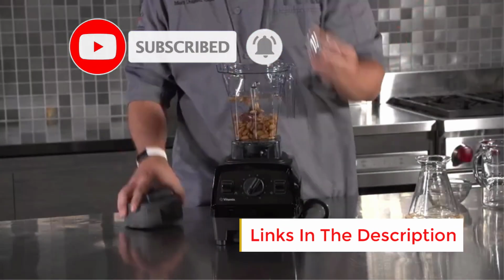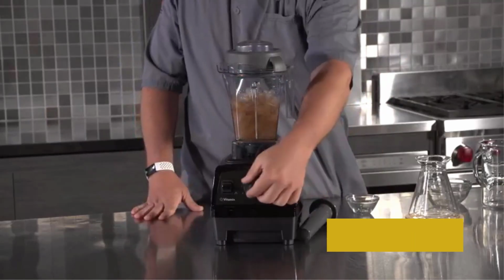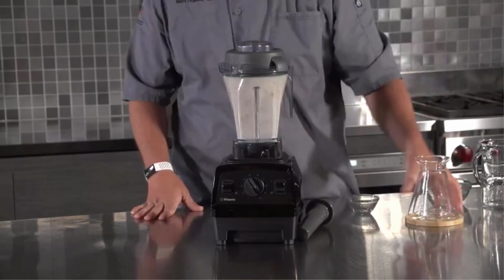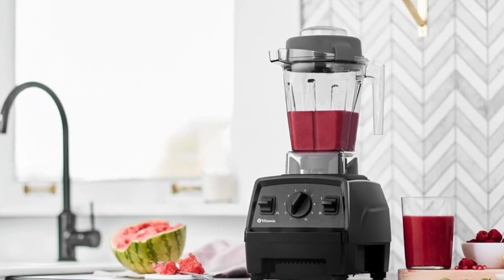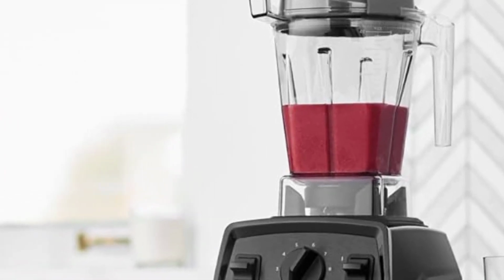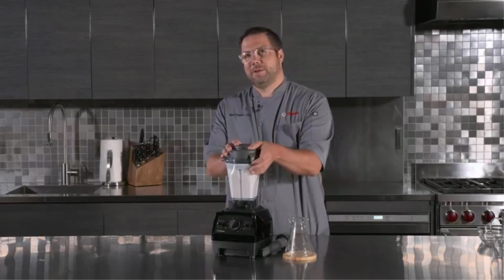One of the key features of the Vitamix E310 is its manual control dial, which gives users the ability to adjust the speed settings for precise control over texture. The blender also includes a pulse function for an added burst of power when needed, providing versatility for various recipes. The blender is designed with durability in mind, built to withstand heavy use with its professional-grade components.